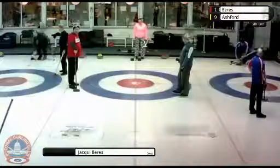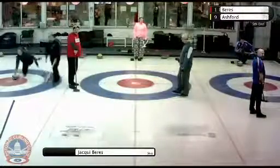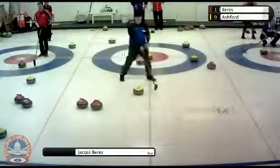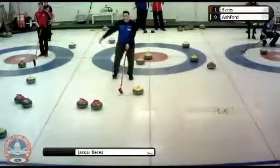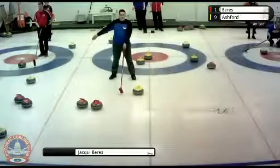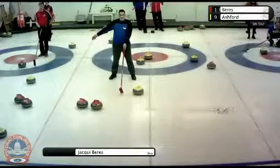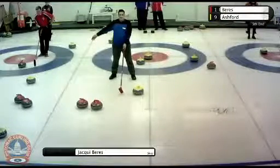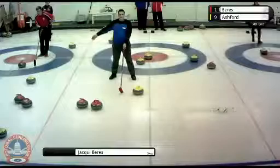Calling for a run back double. It's an interesting shot call by Jackie here. Less is going to have to come, that side. She'll be running back at yellow unless she's hoping for a triple takeout. Yeah, I mean, if she makes the raise right now onto the double, the one that she runs back is still going to be in the house.